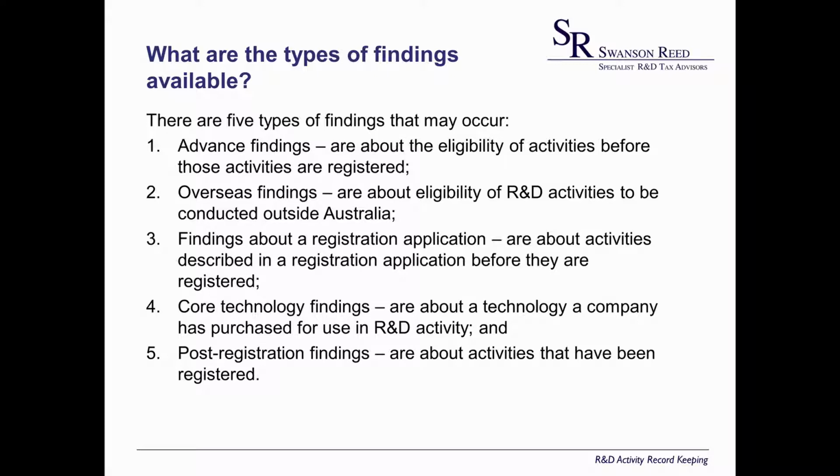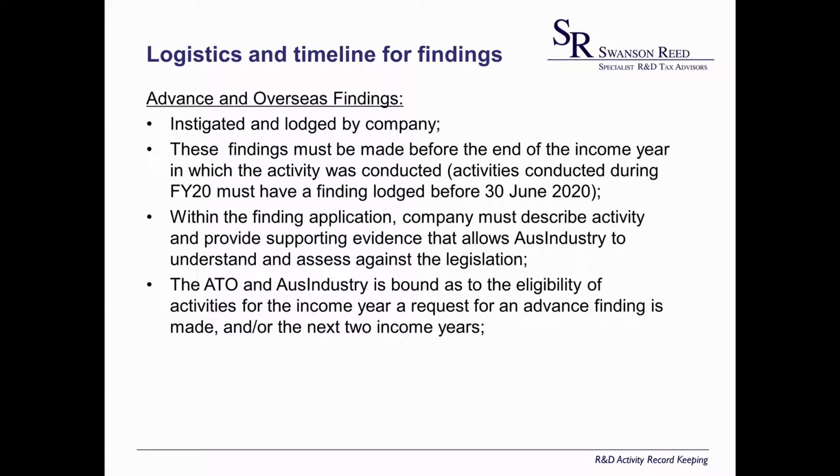These are about activities described in a registration application before they are registered. 4. Core technology findings relate to where a company has purchased technology for use in R&D activity. And 5. Post-registration findings are about activities that have been registered and arise when a company's claim is selected for review.